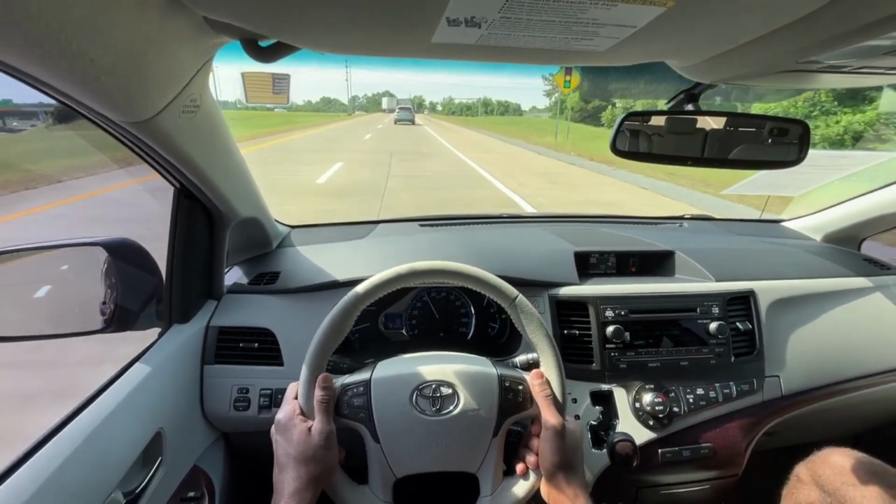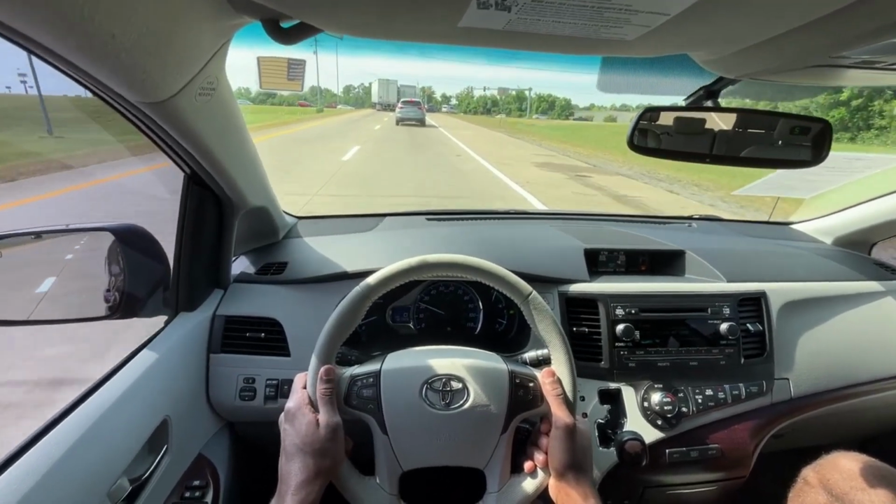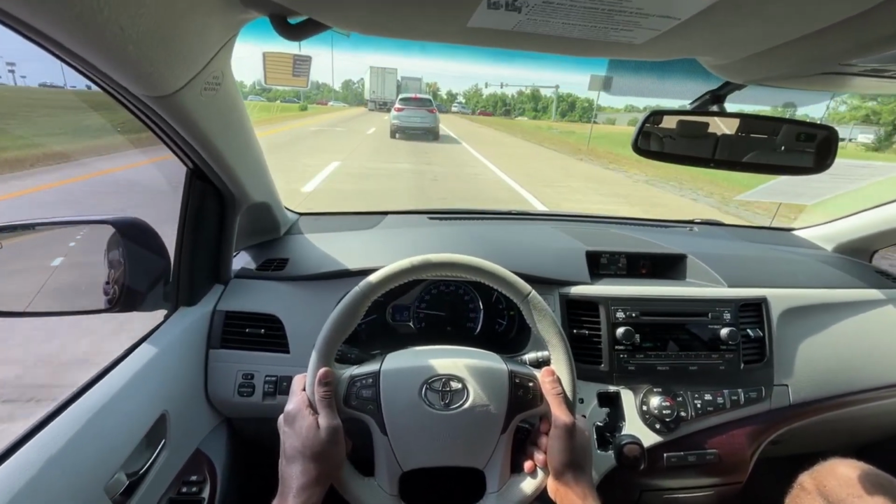The brake pedal feels really good, especially for a minivan. This one goes perfectly with what I'm driving.